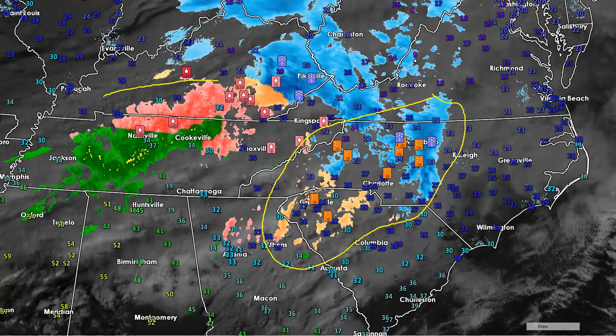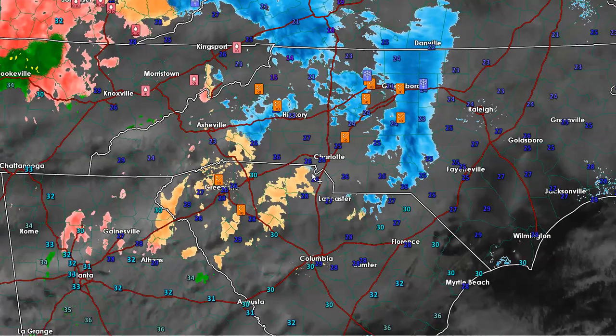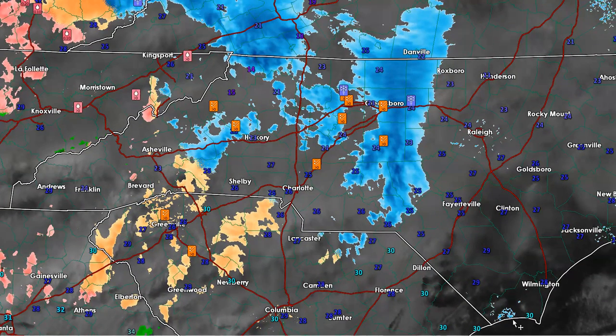But the main batch is still on tap for this afternoon. You can see it back here in Tennessee, and it's moving basically this direction. So while we have some stuff out there right now, the heaviest or the worst of the weather is still yet to come. Now, it doesn't look like much on radar, but everything falling is frozen in some form.